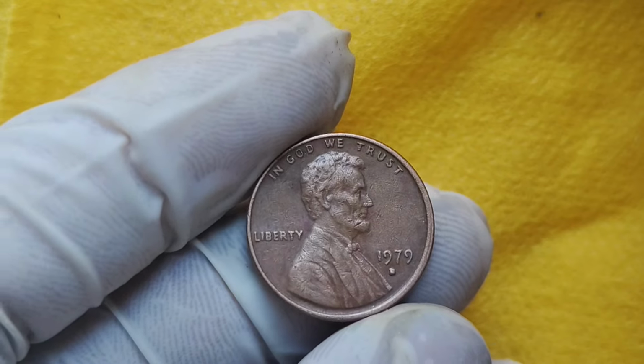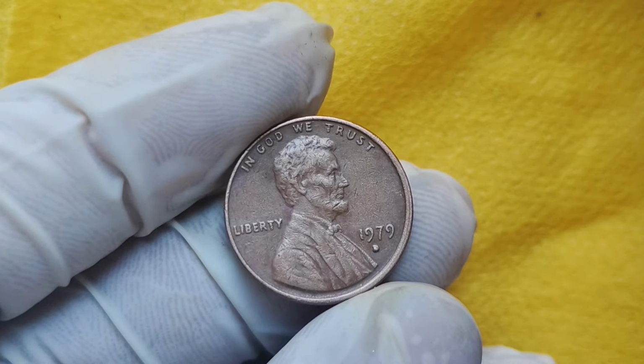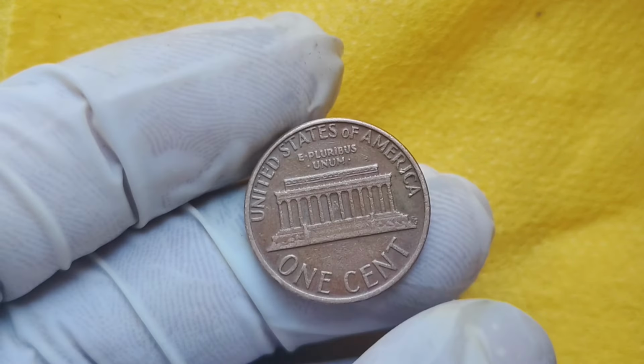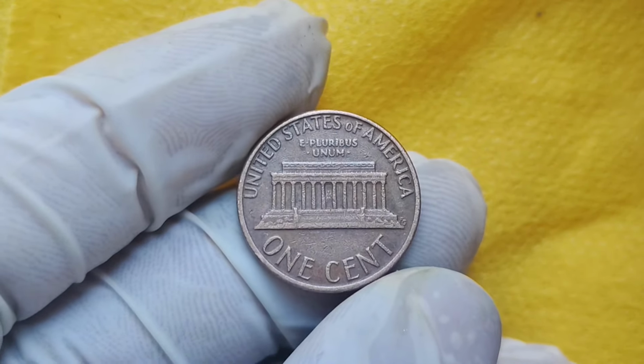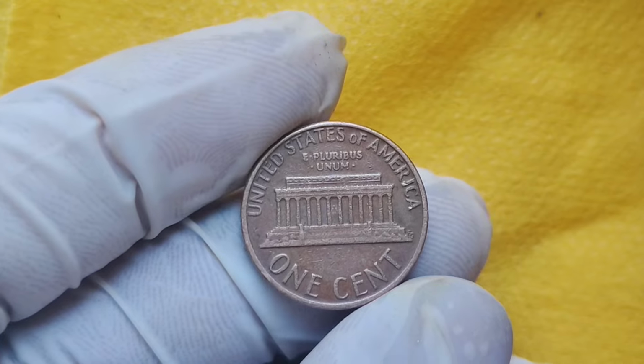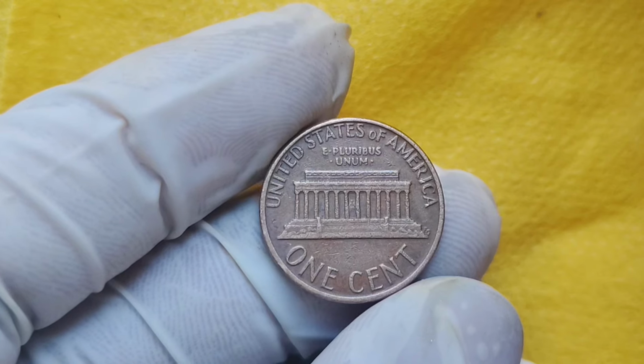Why is this penny worth $1.90 million? Alright, let's get to the good stuff. What makes this 1979 D Lincoln penny so valuable? It's not just any 1979 D penny. Most 1979 D pennies are worth, well, a penny. But this one has a rare error that makes collectors drool.